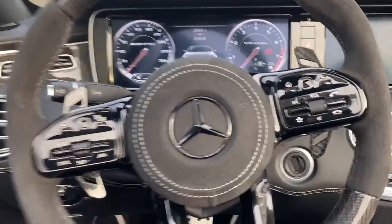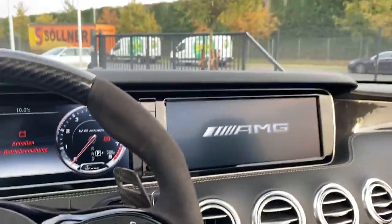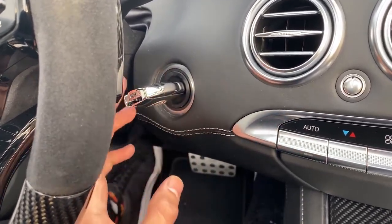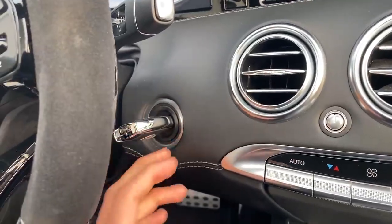Let me just start by starting the ignition. AMG popping up. Long time no see. I always have start-stop buttons. It's so weird to put the key inside the keyhole, guys.